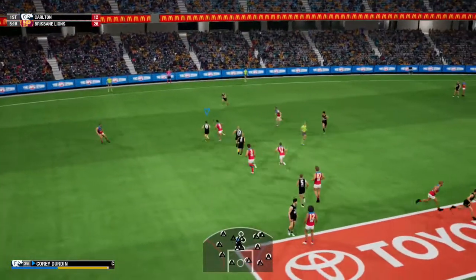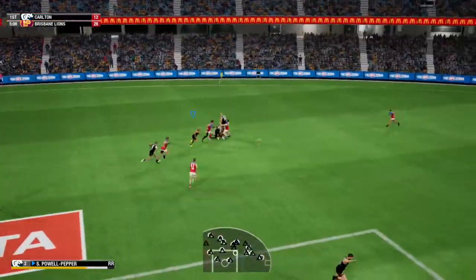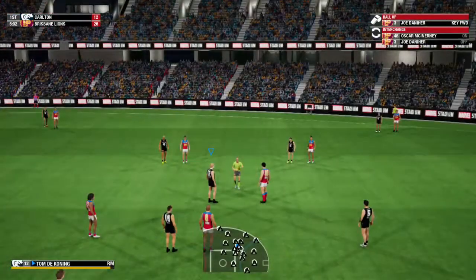Guided down nicely by De Koning. Finding the ball was smooth. Hewitt heads up. Now it's a ball up.